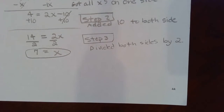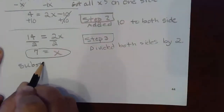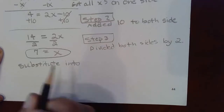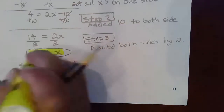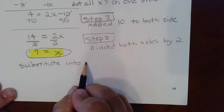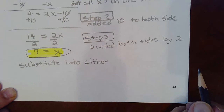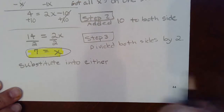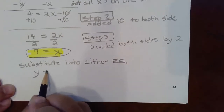So as soon as you find the X, you are now going to substitute into either equation with this value that you presently know, called X equal to 7. You can plug it either into the top equation or the bottom equation. You're probably going to pick whichever one looks more pleasing to you. Smaller numbers, less negatives, that's what people are drawn toward. Now, if they're both really simple, just pick either one. I'm just going to use the top equation for the heck of it.